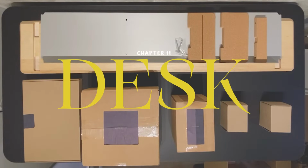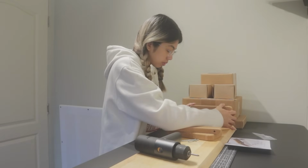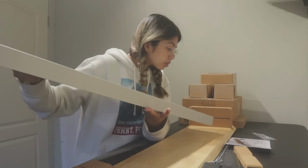Now let's begin building my desk setup. Most of the items on my desk are gifted by brands and I couldn't be more grateful to them for even considering to collaborate with me. I'm so thrilled to share with you guys these amazing pieces that they sent me.